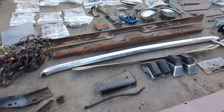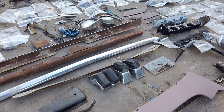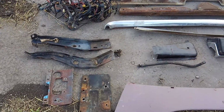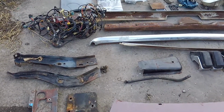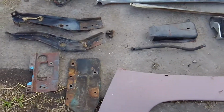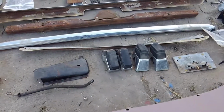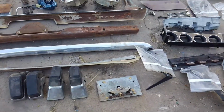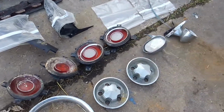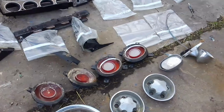From what I can see, pretty much everything was here that was taken off the car, tagged and bagged. Of course, there's going to be a few things missing with time, guys, but most of the complete works of the car are here. Wire and harness, bumpers. I don't think that's a windage tray. Rear valance panel in real nice shape. Bumperettes, bumper guards. This was 73, so you had those 5-mile-per-hour bumpers. Bumpers, tail light housings. 2 of the trim rings are here, and I don't know if the center caps are on the other ones.